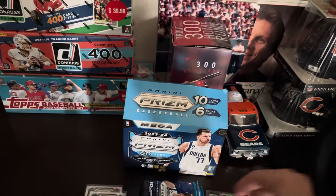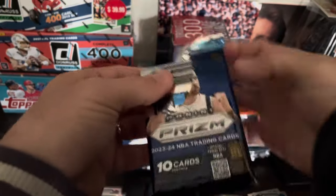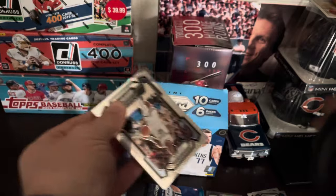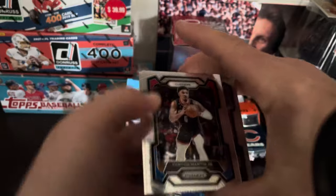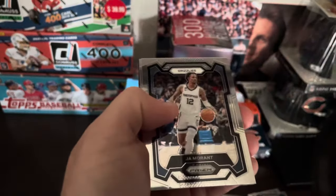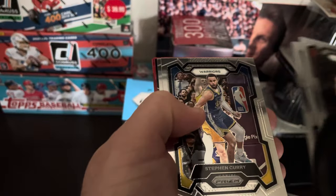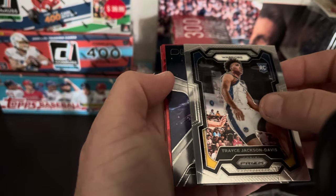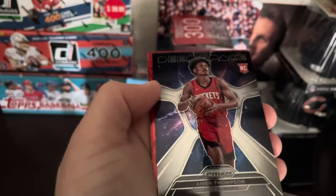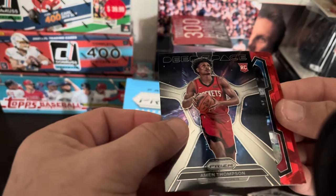I'll check on it. Two packs ago, guys, so at least we got a Victor. Wasn't the base, but it's probably, if I were to guess, a $12 to $15 card. Helps a little bit. Here we go. That's a rookie. Collins. Davis rookie. Got another deep space, I think. Amen Thompson. Red Ice. Should have a rookie in one of these, I would assume.